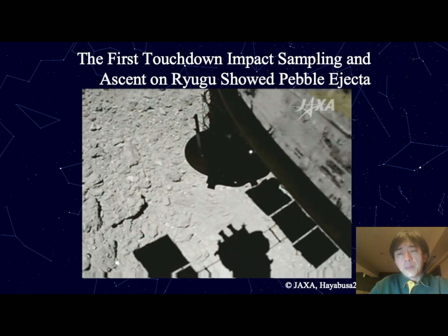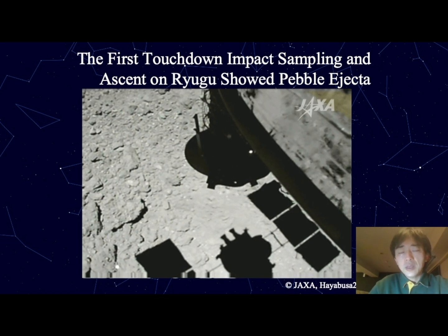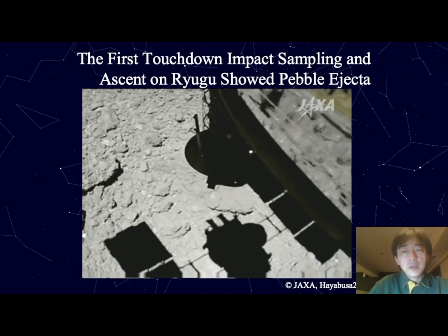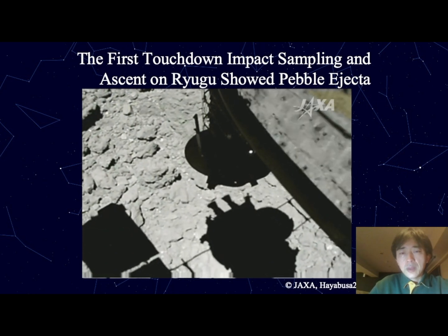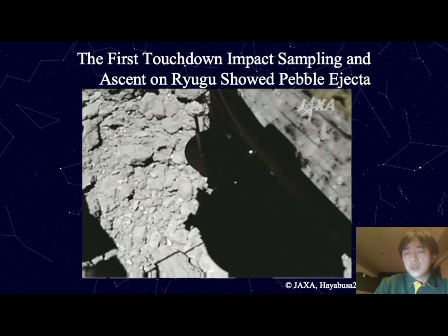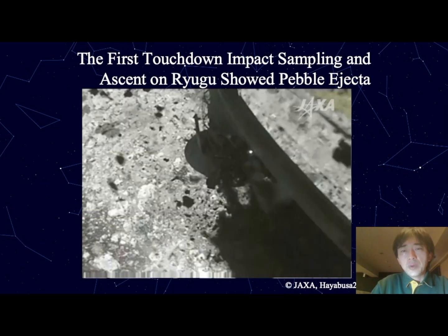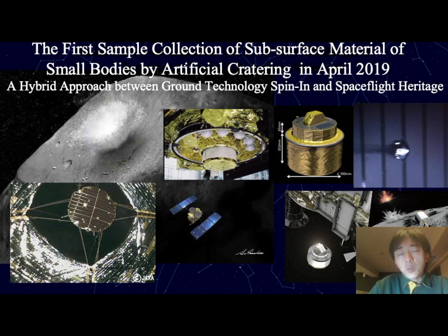Because telecommunication is almost 17 light minutes away from Earth, the last touchdown has to be conducted by the spacecraft fully autonomously. It touches the surface, and then after 1 second it hovers again to ascend. Then you can see lots of pebble ejecta floating around. The first touchdown was a surface sampling. Now we want to challenge subsurface sampling, which would be a first.